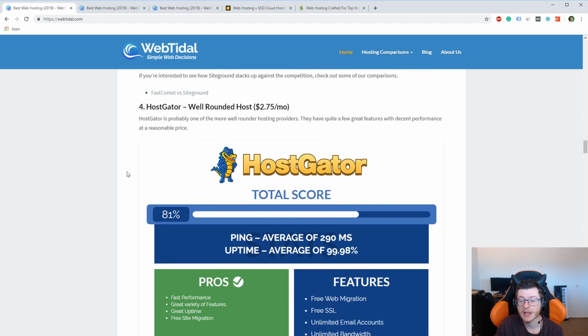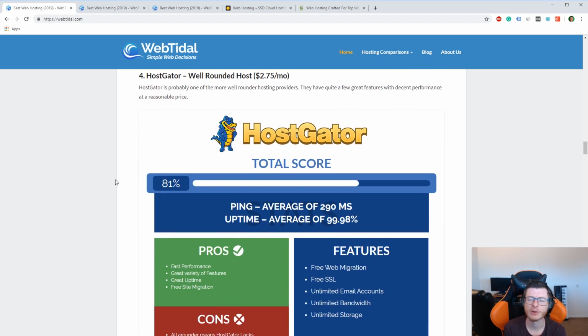Next up is going to be Hostgator. Hostgator is known as the most well-rounded, as in it's popular. It's one of the bigger hosting providers out there. Averaging a ping of 290 milliseconds, it is very fast. Uptime is 99.98, which is very good.